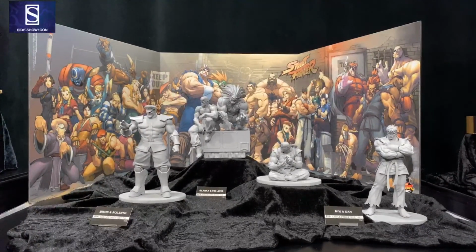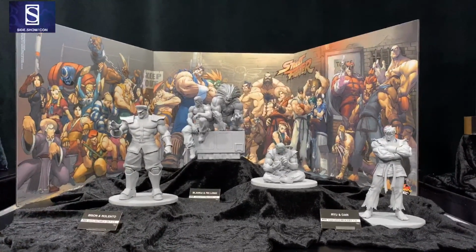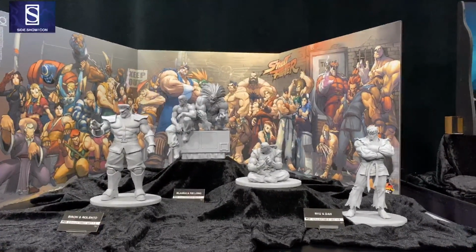There will be a Bison and Rolento set. We do have Bison on display, and then we have Blanca and Fei Long. Ryan, yes, these will be painted. These are just early prototypes. PCS really wanted you guys to be able to see these.